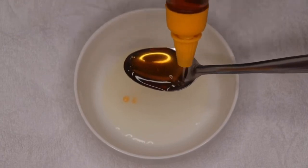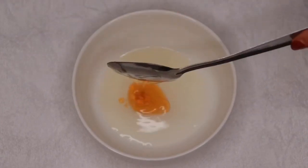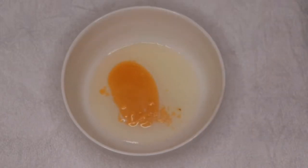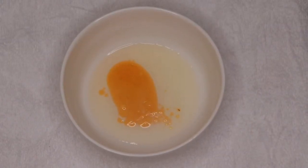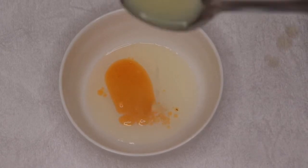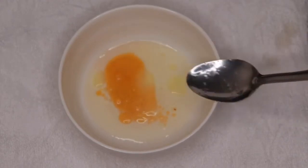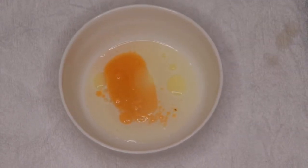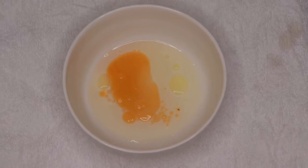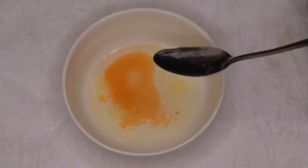Alright, after honey, you're gonna add 2 tablespoons of lemon. Lemon helps tighten the hair follicles and curbing hair fall. It helps clean the scalp and unclog hair follicles. Clogging of follicles is the biggest issue for dandruff and hair fall, so we must need lemon for this mask.